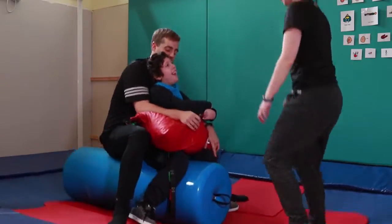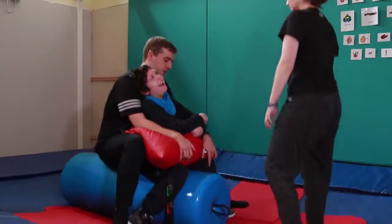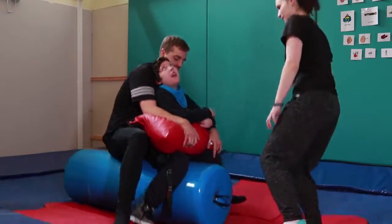He's also using lovely head control. You can see with his lovely smiles. He is engaged in the session, and he understands, he's anticipating what's coming next. He's anticipating those pops that we're doing, and he's really gearing himself up for the extra bounce.